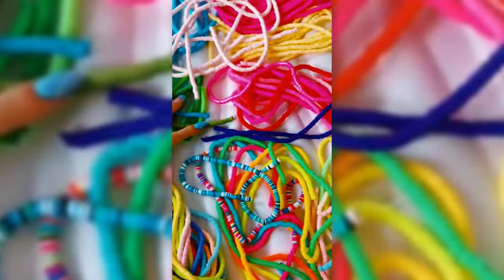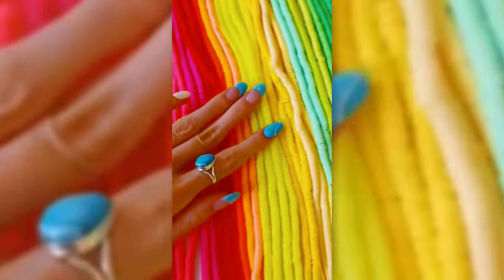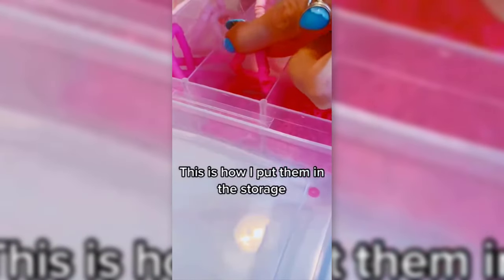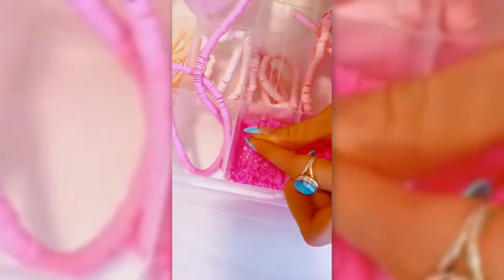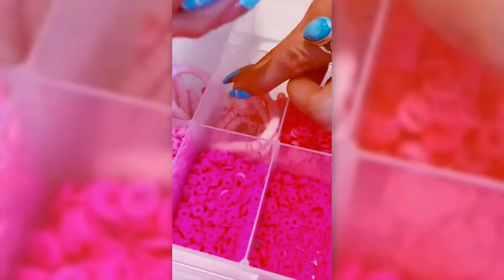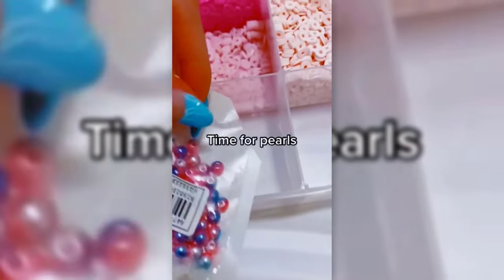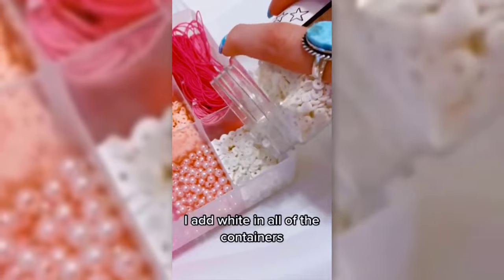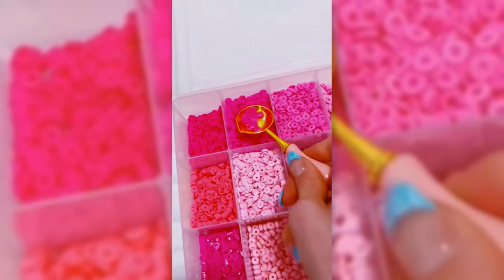Organizing our beads. Rainbow. Working on the pinks. This is how I put them in the storage. Time for pearls. Iron white in all of the containers. Ear scoop approved.